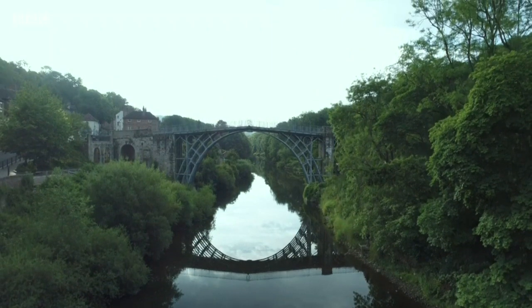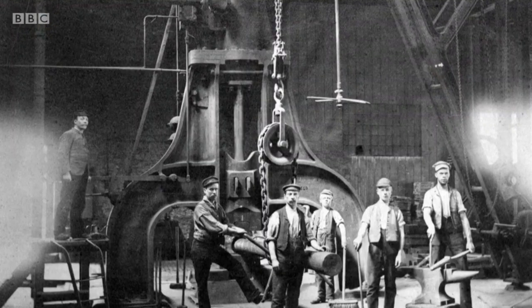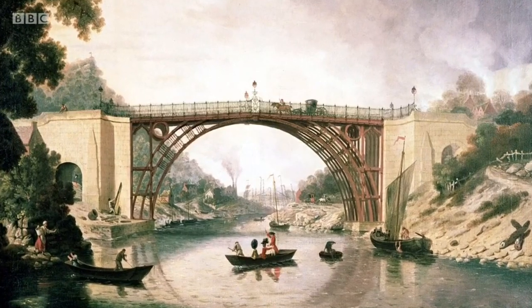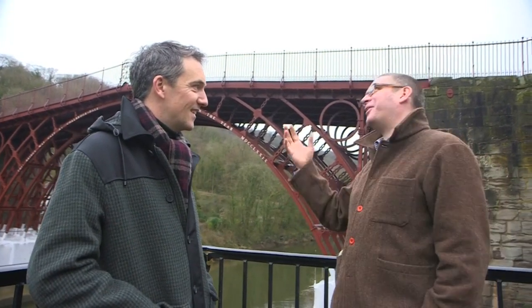Matt, why did they build this bridge from cast iron? I guess in one sense, the idea is that they could. The skills and the raw materials that they had in this area meant that they were able to produce very, very large castings. This is the great-great-great-grandfather of all of those fantastic buildings you might see in New York or London.